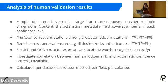As I have already mentioned, usually we use precision as a metric. Precision indicates, for example, in the case of color detection, how many of the colors that the automatic tool identified were correct among all colors that the tool identified. Recall is another indicator that we also use. Recall is about the correct annotations among all desired relevant outcomes, so it would also take into consideration the colors that the tool was not able to detect.